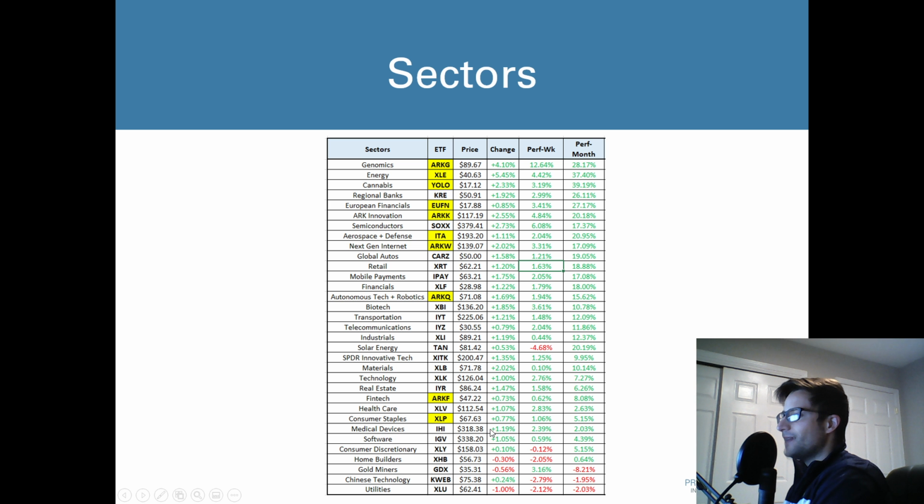In terms of our laggards, we have the GDX, gold miners just cannot catch a break, down 0.56%. And general rule is, when you're going into an environment of inflation and growth accelerating, not the best environment for gold. So you can see those gold miners suffering. KWEB up 0.24%, which has those Chinese internet names, and utilities down 1%.